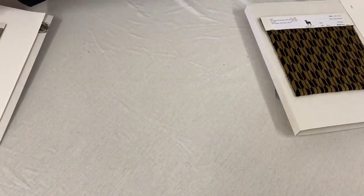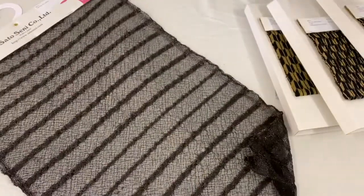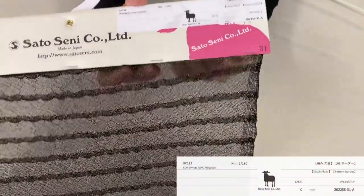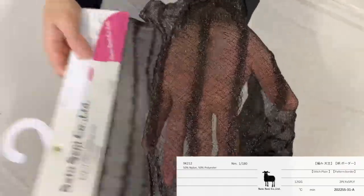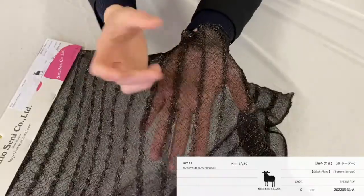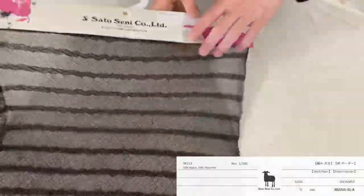And let's look at the stitches. So first of all, this is a 9K212. As I explained to you, this is very fine, single 180. And can you see these stripes? This part is knitted in 2 ends, and this part knitted in 5 ends. And after you knit, maybe you're gonna steam it. After you steam it, each stitch is shrinked. That's why even in a plain stitch, it goes this effect. Quite fancy look.